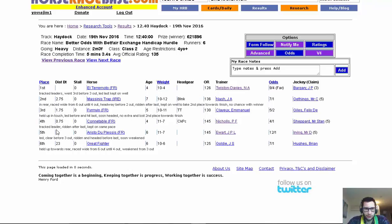What other couple do I want to focus on? Aristo Duplessis. I don't think connections can work out what they want to do with him. I think they thought he was going to be a very good chaser. He was a bit iffy on his novice chase, I think, but he has been pitched in the deep end a couple of times. He raced with more enthusiasm here. I had a little nibble on him at 16s, just because I thought he might be able to make all or be there for a long way. He did. He was up there. He led for quite a way.